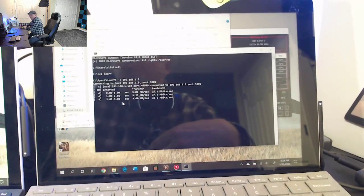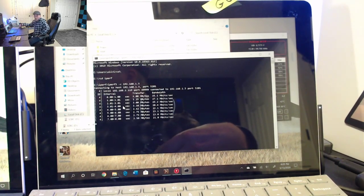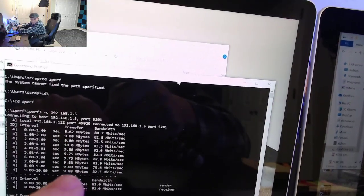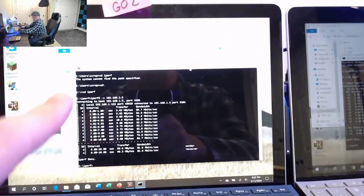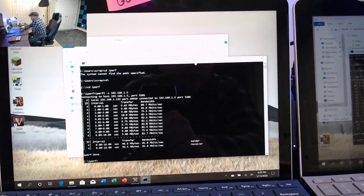Oh, snap. Look at that, guys. So we're on the same Wi-Fi network, and the Go 2 gets 80 plus megabits a second throughput, while the Surface Go is only getting 24 megabits of throughput. So much better Wi-Fi in the Pro 2. So that's pretty exciting.